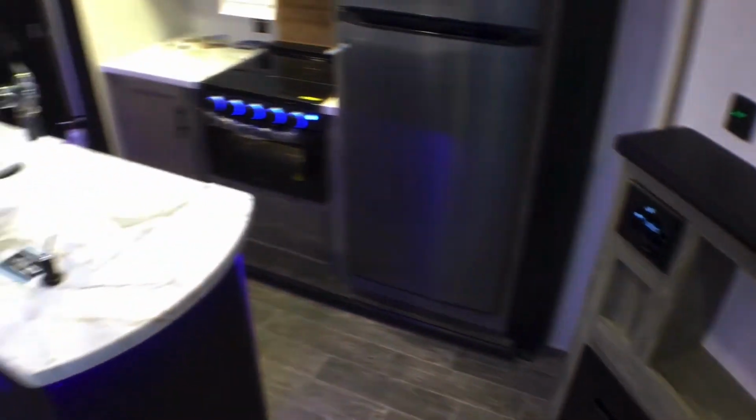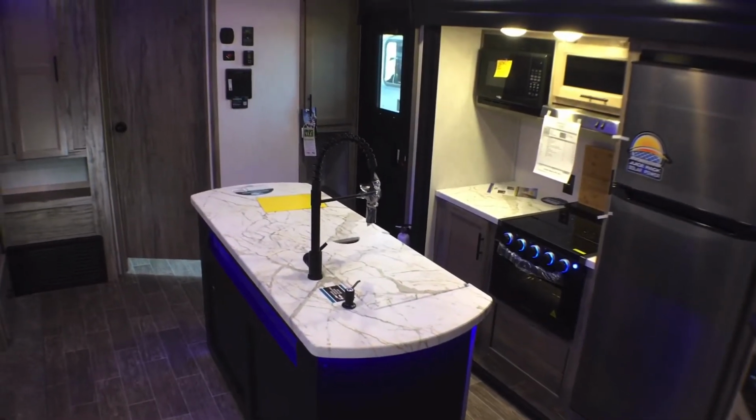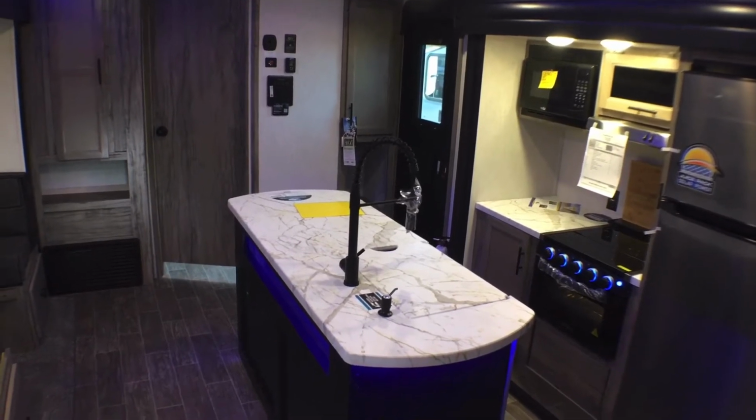As we spin back around this way, I'll give you a preview of the kitchen from this direction. Tons of space for this trailer, which is very nice.